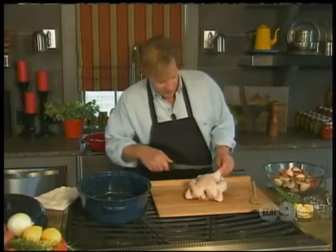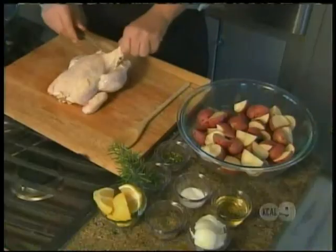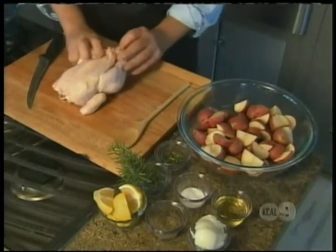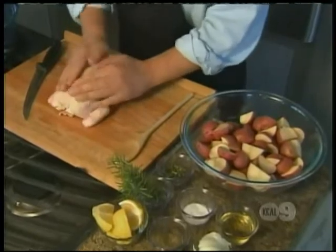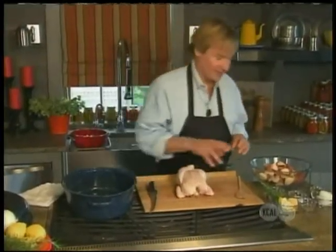And then what I'm going to do is cut at the back side here, the skin, just making a cut where I can tuck a leg in like this, and then I'm going to fold this other leg up under it like this. All right, now we've got a nice compact little package here. The rest is very simple.